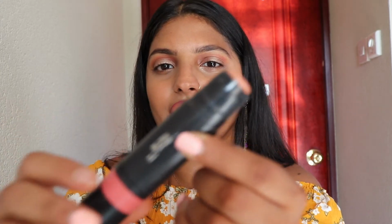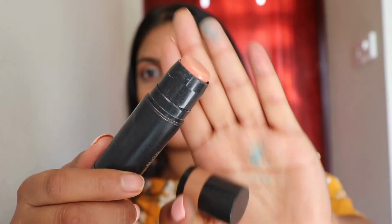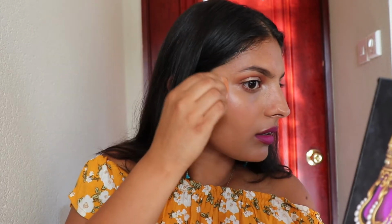And then I'm going in with my highlight. I'm using the MAC Studio Quick Trick Stick. It's this blush and highlight duo, but I'm just using the highlight side. And I'm just going to apply it up here, and just on my nose. I like that this is a balmy type of highlight. It just glides on because especially for a more glowy summery look, I don't like using too many powdery products. I like the more balmy, glowy products. If I did have my Glossier Future Dew, I would 100% be using that, but I didn't have room to bring it with me, so I had to part ways with it.